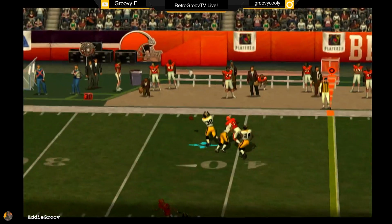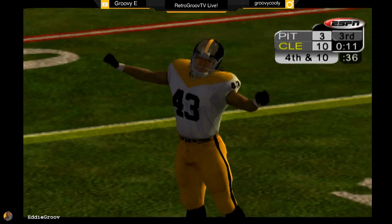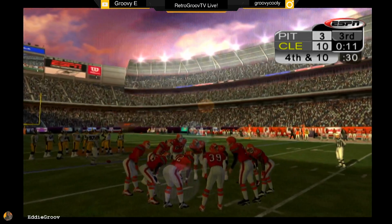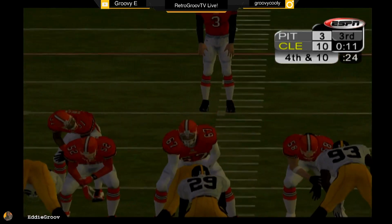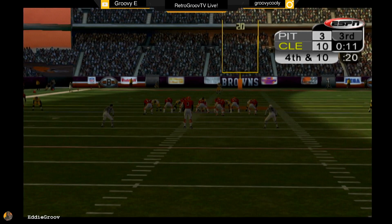Garcia floats this one out to the right sidelines, and it's tipped. Incomplete. Number 30 with the deflection. That will bring up fourth down. Chad Scott swatted that one away cleanly. The receiver didn't have a prayer in getting that one. You know, as a team, they are batting down passes left and right. That is their sixth so far. Wow. Punt formation, Antoine Randall back to return.